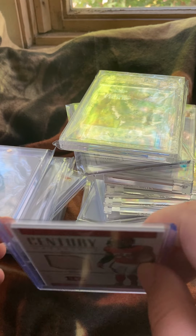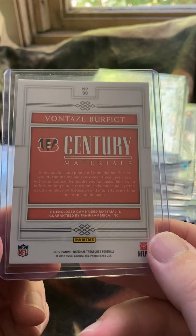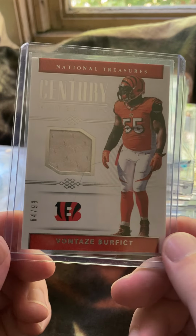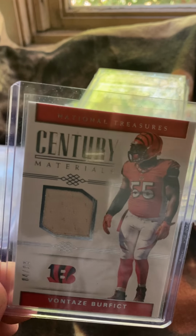We have another round of Century Materials here. This one is out of 99. I think this is 2017. Yep, 2017. And it is still game used as of that year. Looks like there's a dog hair on there. Yeah, I've got to clean that out quick. Dogs are great until they start to shed. And their hair gets everywhere. There we go. Nope, I didn't get rid of it. There, now it's gone.